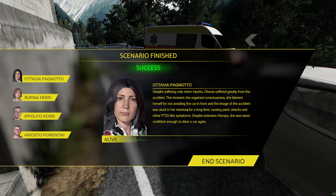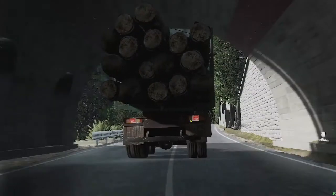Yep. So, interesting. These two end up living. Sadly, these two end up dying. So again, that's why, one, you don't follow too closely behind trucks, and, oh, here we go.